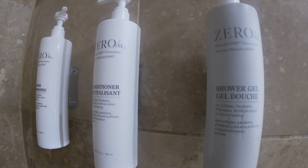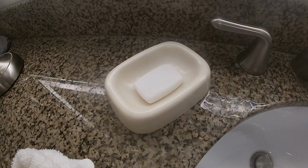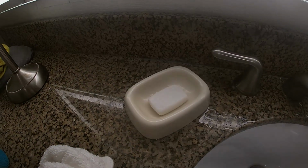I went to use the conditioner, and it is completely empty. So that was a fault on theirs to not check that when they cleaned the room. I did find 2 hairs in here, but this bar of soap is new and boxed. So it was on the dish itself, so that wasn't too big of a deal.